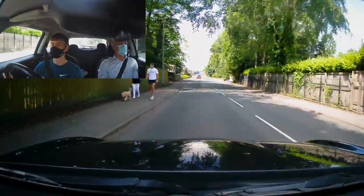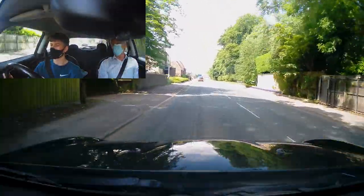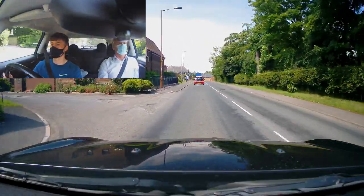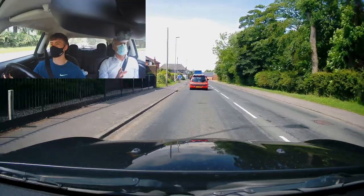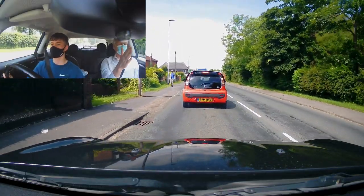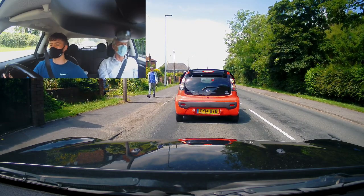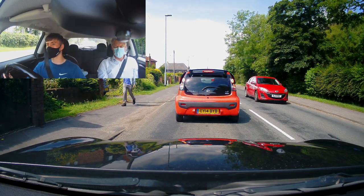Now, at the traffic lights, we're turning right. Now, you know when you turn right at traffic lights, you normally give way to oncoming traffic. Do you agree? Stop on that rise and brake. Put your handbrake on, and then rest your feet.